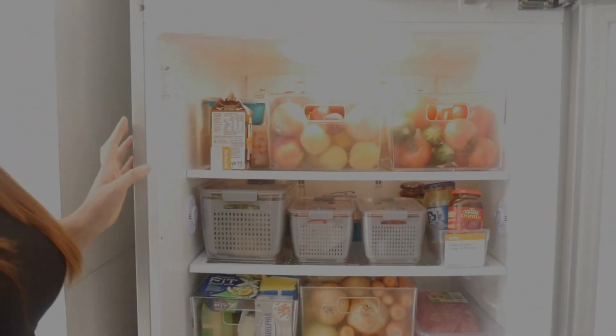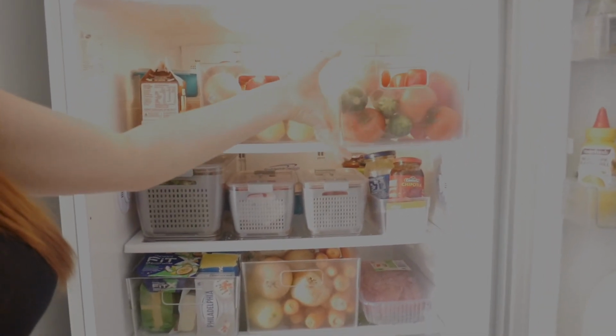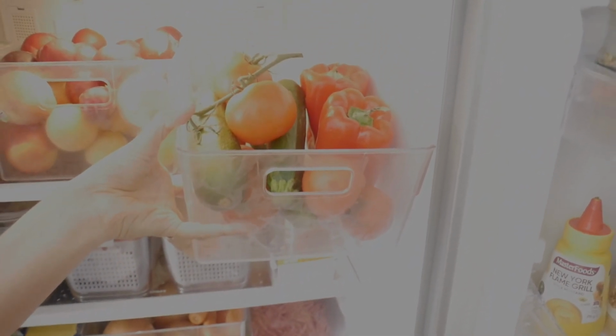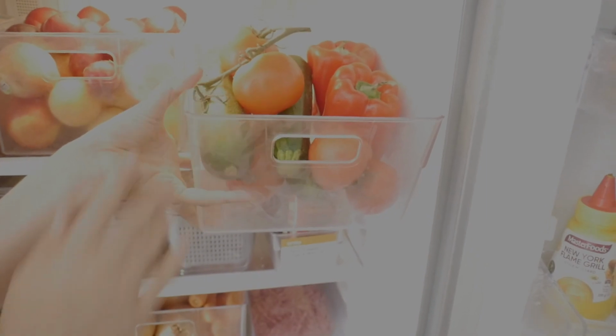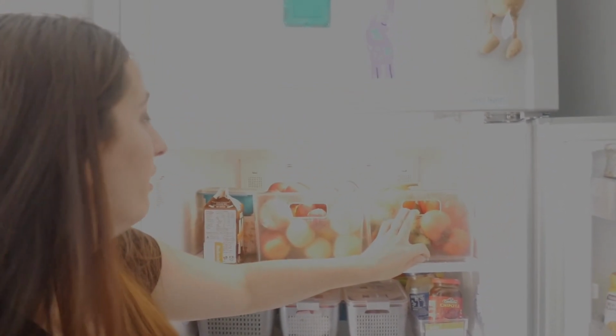Okay, so we'll start over here. This is our container that has our vegetables in it. I guess they're vegetables, yeah. These are things that we use fairly often, like on a daily basis. We use tomatoes for lunches, zucchinis. I always put zucchinis grated up into things. My kids don't really like it just by itself, but they'll eat it when they can't see it, like most kids.